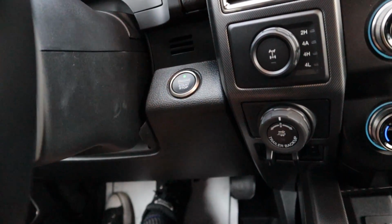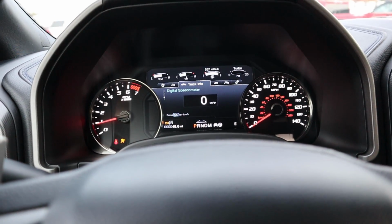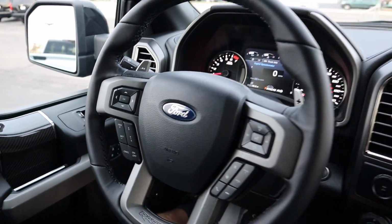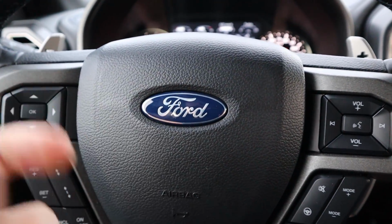On the Raptor, just push this, and then it'll start up the truck. It'll say, built Ford tough, and everything will come to life. Here is the steering wheel in the Raptor. We can zoom in. You got the Ford logo there in the center. I wish they would have blacked this out personally.